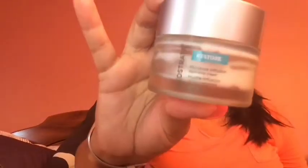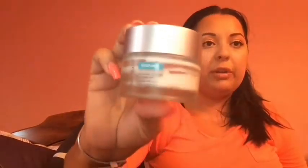But I'm telling you, if you guys need to change anything in your skincare routine, try getting yourself a thicker nighttime moisturizer and see if that really helps, because I find that this helped majorly, even without the essence step, even without the serum step. I really find that this really did help. You just have to find that good one.